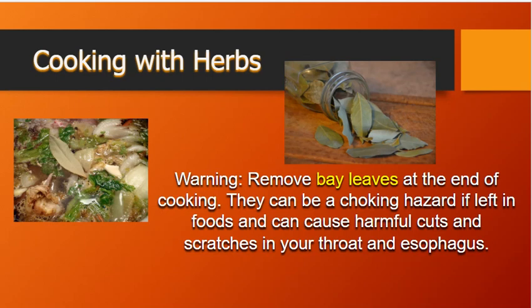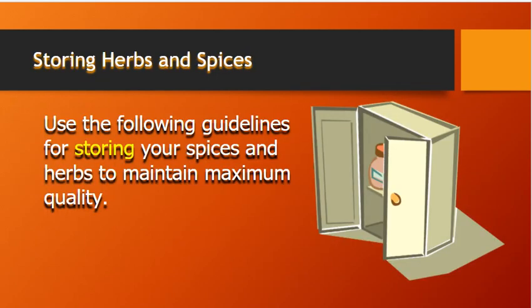Now, these bay leaves that people put in there, maybe if you see this picture you recognize what a bay leaf looks like. You have to take them out. After you're done cooking, you have to take it out because people will hurt themselves. They're very sharp, dried leaves. So if you're going to use a bay leaf, if you need to tie it together in an herb packet or something, just make sure you get it out of that food before you serve it.